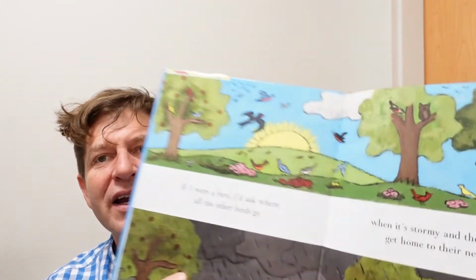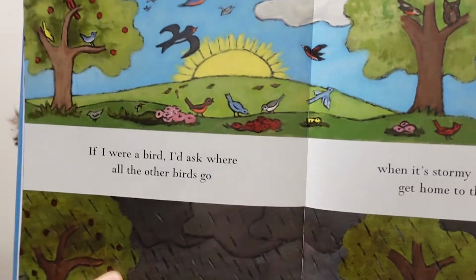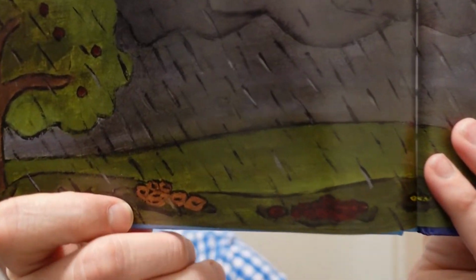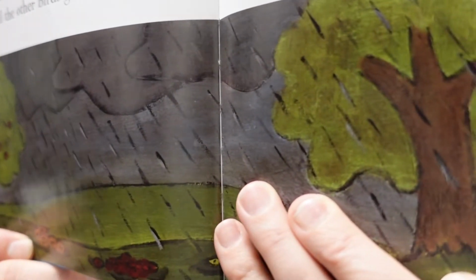It's pretty magical. If I were a bird, I'd ask where all the birds go when it's stormy and they can't get home to their nests. Look, a big rainstorm, a big thunderstorm is coming. Where do all the birds go in a thunderstorm?